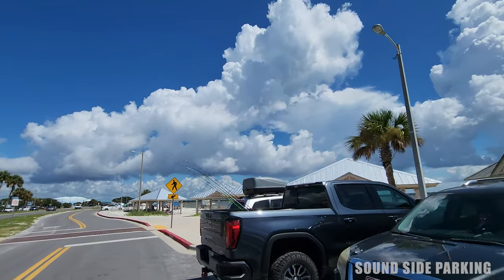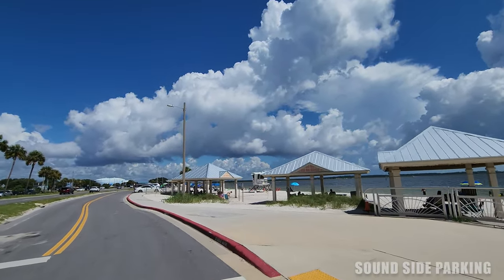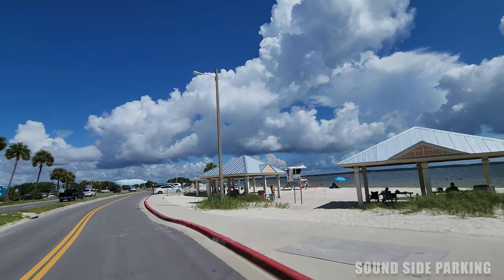All right, passing by the Soundside parking, I'm actually gonna head over to Lagunas. I think this is really a fun place to hang out, so let's go check it out.